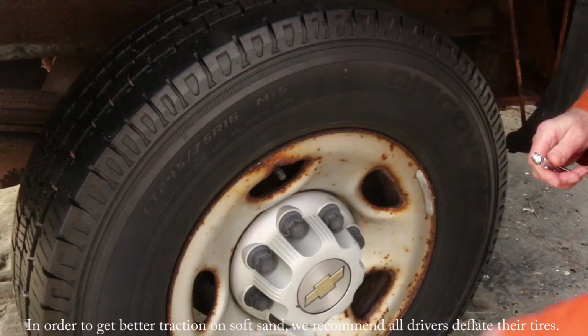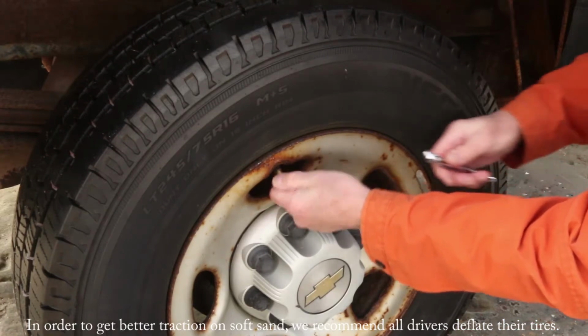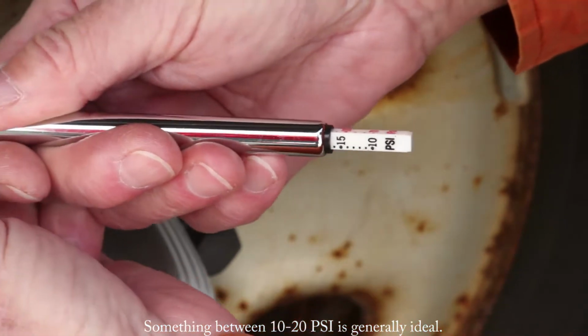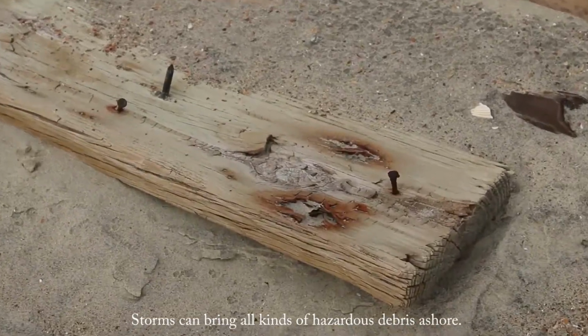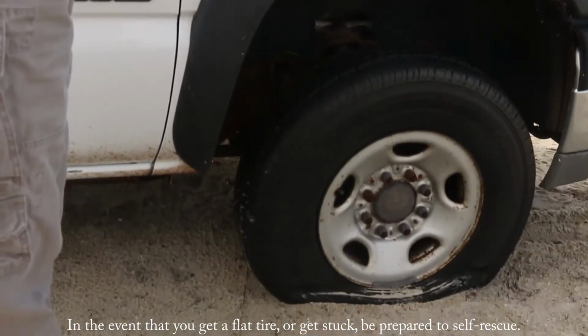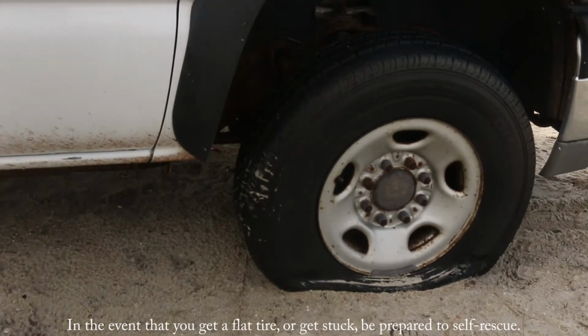In order to get better traction on the soft sand, we recommend all drivers deflate their tires. Something between 10 and 20 psi is generally ideal. Storms can bring all kinds of hazardous debris ashore. In the event that you get a flat tire or get stuck, be prepared to self-rescue.